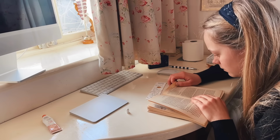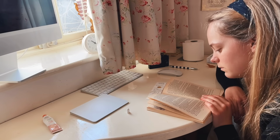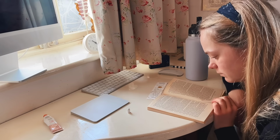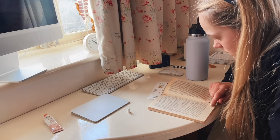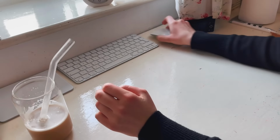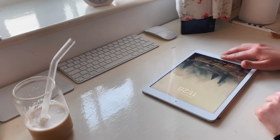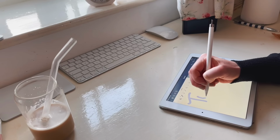So I set up my electric blanket and I'm trying to read in the mornings at the moment. I always read right before bed. I'm trying to read at least 30 pages in the morning too. So today I was reading Wuthering Heights. Then again, I planned my day on my iPad today. I've just got really into using my iPad recently.